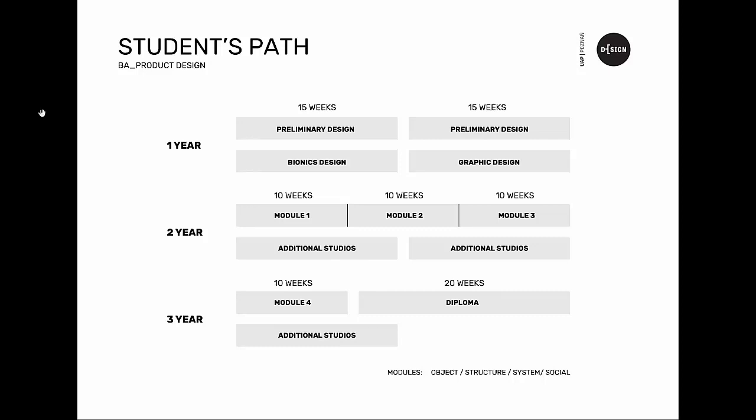Also, during this first semester, we've got bionics design, which turns into graphic design in the second semester. But the basics are still the same. The preliminary design is about ceramics, about wood, about paper. It's basic materials with the idea of creating form and function from the very beginning.